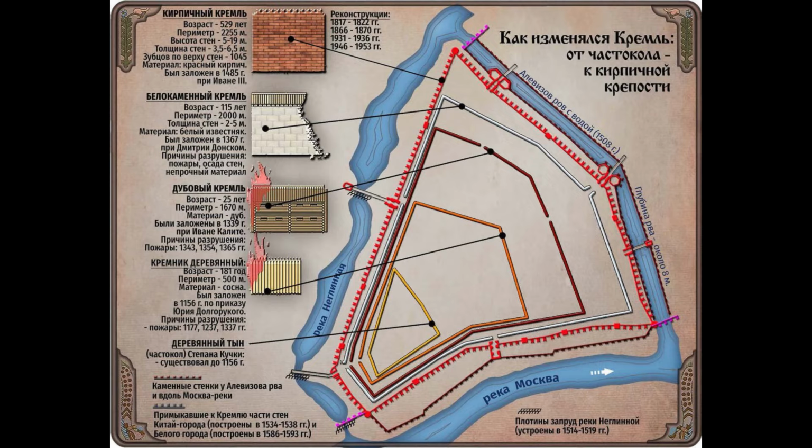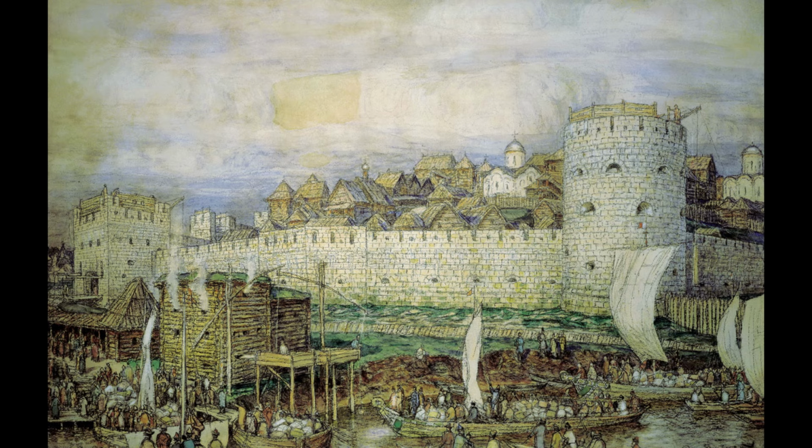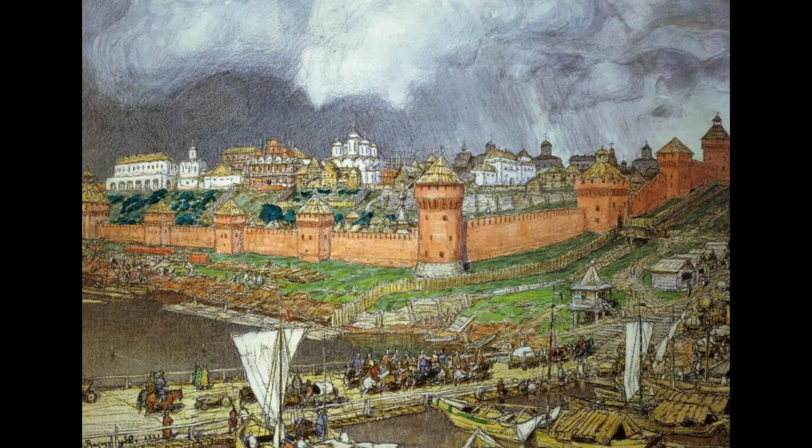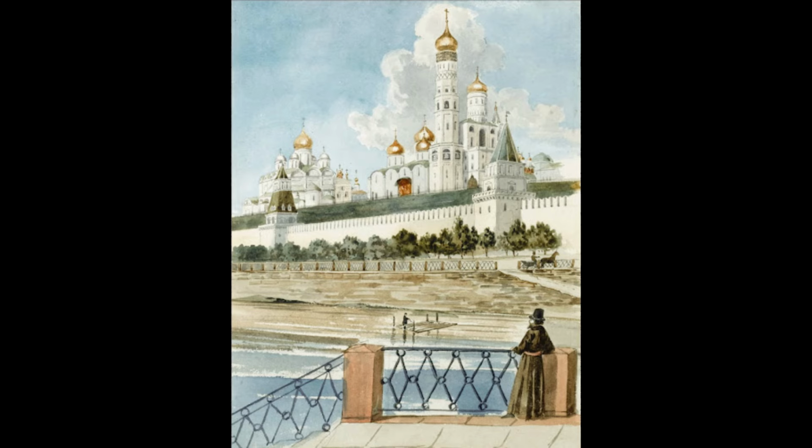Kremlin is triangular in shape and started as a wooden structure that was expanded and altered throughout its 900-year-old history. The current walls were erected in the 15th century, but the towers underwent major changes as late as the 17th century. Also, though the walls are brick, for centuries they've been painted white.